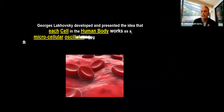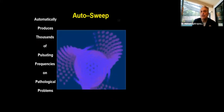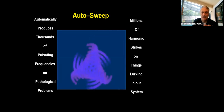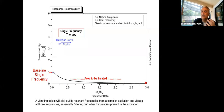So Dr. Lukowski developed and presented the idea that each cell in the body works as a microcellular oscillator with energy fields resonating with a twisted filament. So basically he was saying that every cell of the body resonates, and AutoSweep produces automatically thousands of pulsating frequencies on pathological problems, millions of harmonic strikes on things that are lurking in our body. Those pulsating frequencies affect the ability of those viruses and whatnot to survive. It causes them not to be able to survive.